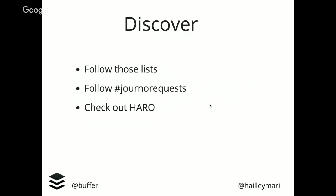The thing about HARO is that sometimes you can't see what the outlet is or who the reporter is. And with journal requests, you can, because it's coming from their Twitter account. So I have a preference towards that one, but I definitely didn't want to leave HARO out either. I think it's very powerful. I would really love to hear if anyone else uses journal requests or HARO, and what your success or experience has been like there. I think that there's a lot to be said about using social for discovering stories that way.